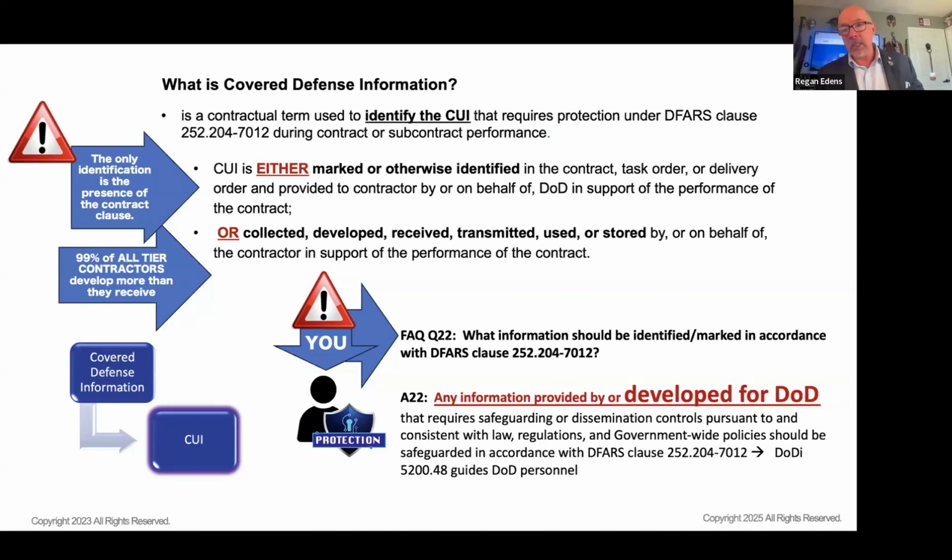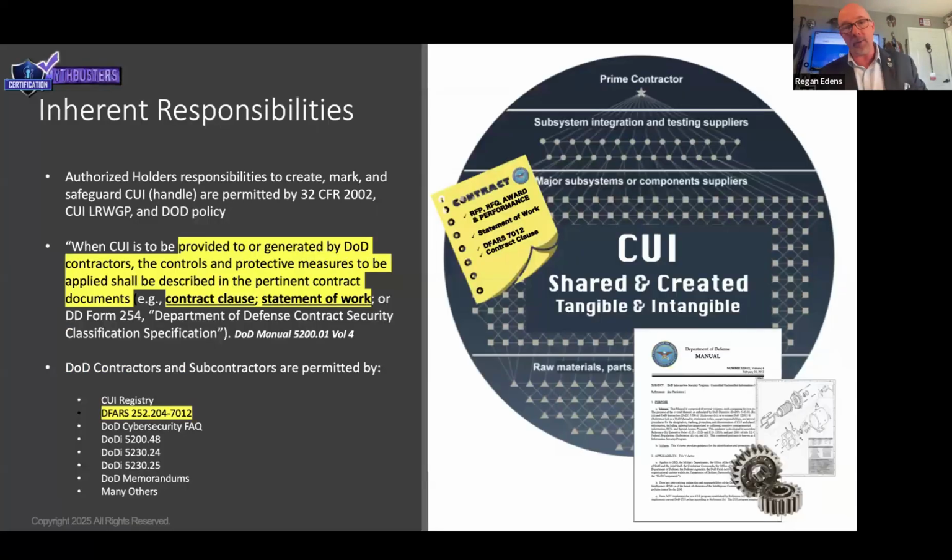So it's vital and important that any information provided by or developed for the DoD, when it meets a definition in the CUI registry, is qualifying information and is CUI. Many of you may have a chill going down your spine right now, but that is DoD policy, folks. I'm going to show you in several different iterations why that's true and what type of information that incurs. So let's get to that.